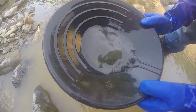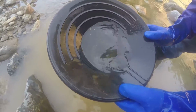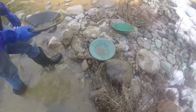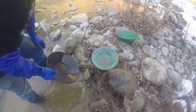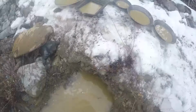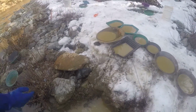Oh, there's a little bit there. Yeah. Oh yeah, that was a good shovel, man. Look at those, man. This is the way I like to mine. Well, at this rate, Maurice, we should pull a couple of grams out anyway for the day. Yeah. Those flakes don't weigh up a lot, though. They look bigger than they are. I'd say that we get about a quarter gram to the pan.